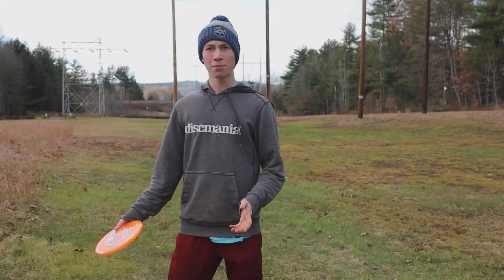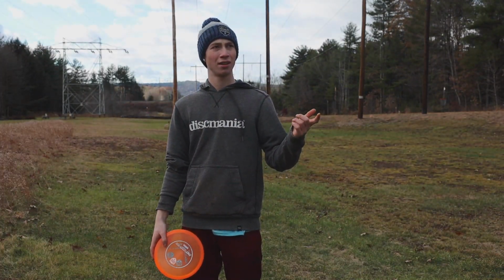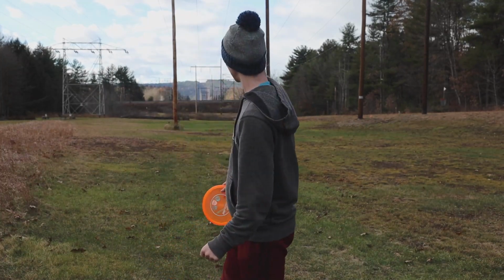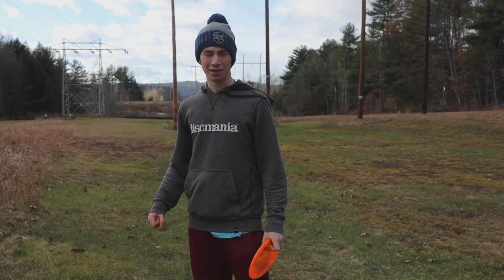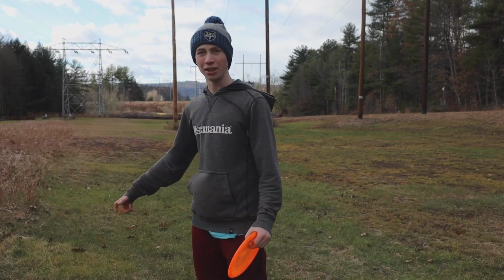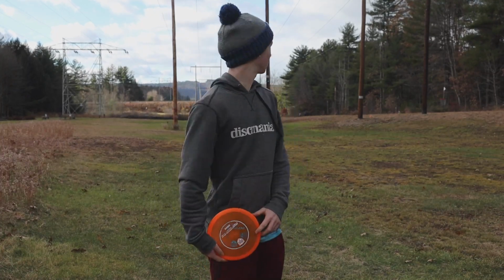Jeez. So the wind's doing a bunch of crazy things out here. I threw a Firebird off the tee. I usually throw a putter off the tee. Oh, now it's back to a headwind. It was a tailwind a minute ago. The flag on the basket is a tailwind. There's very clearly a headwind out here. I have no idea what I should throw right now.